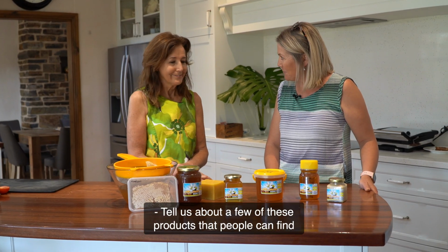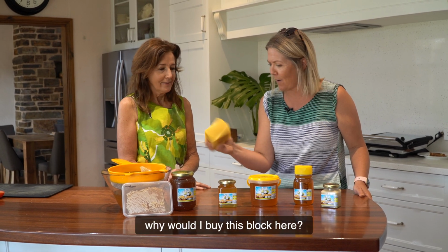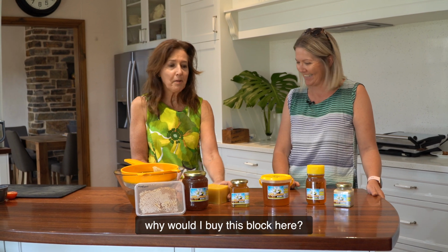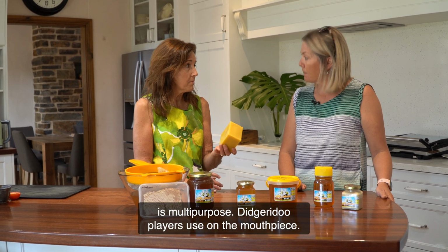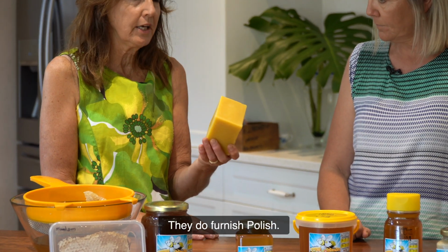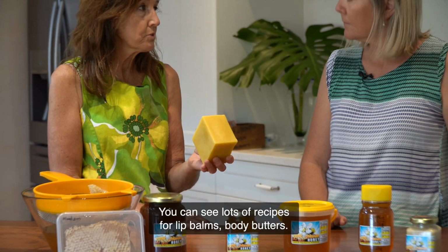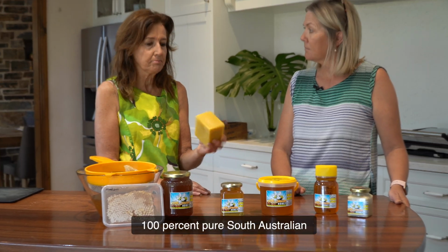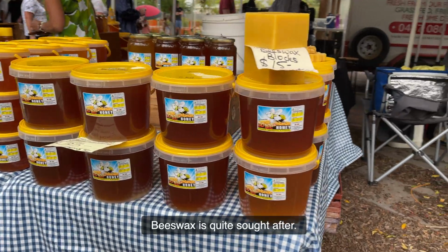Tell us about a few of these products that people can find on your stall. I'm looking at this going, why would I buy this block here? Beeswax is multi-purpose. Didgeridoo players use it on the mouthpiece. People buy it to do their own beeswax wraps. They do furniture polish. It's the recipe on the internet. You can see lots of recipes for lip balms, body butters. 100% pure South Australian beeswax is quite sought after.